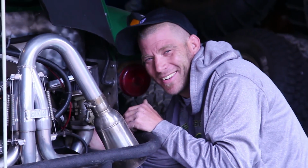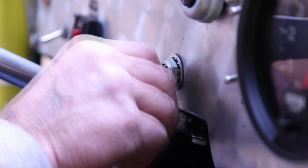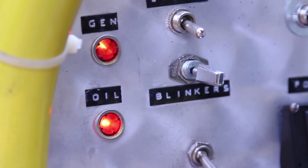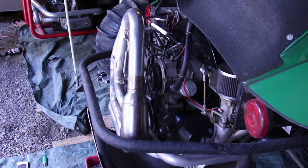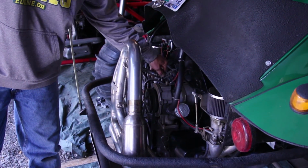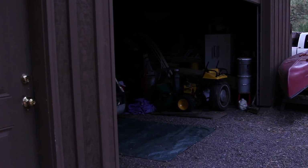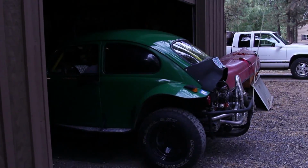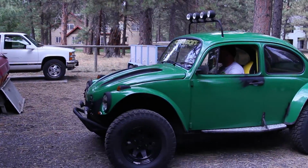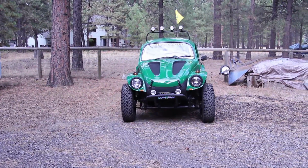Hard work, dedication, and just perseverance is what built this car. It sounds a little dramatic, but there's more to this car than what you think. At a first glance, this car just screams character. It tells you that it's one of a kind.